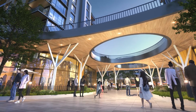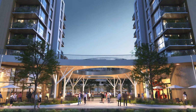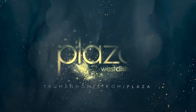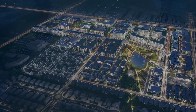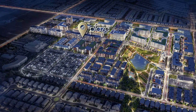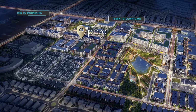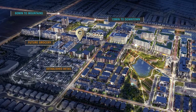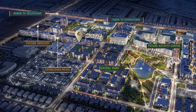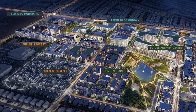The stage is set for Calgary's next great landmark building, Plaza at West District. Ideally situated in one of Calgary's most desirable suburbs, West District, Truman's most ambitious master-planned community, featuring over 5,000 homes, office, and retail, highlighted by an internationally recognized Central Park.